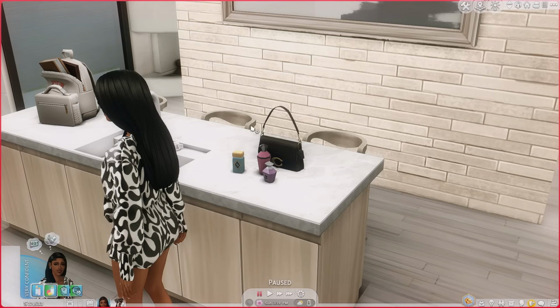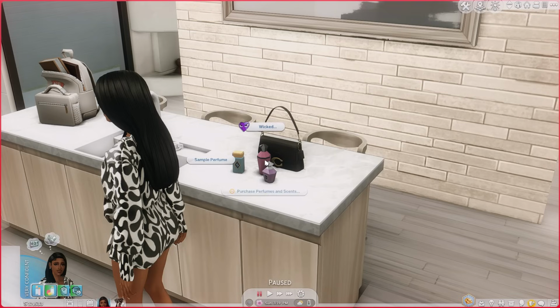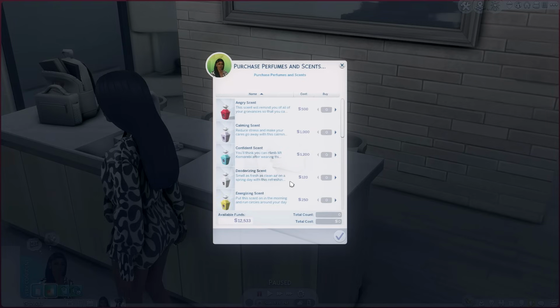Another pack that I would highly recommend with this is Get to Work, especially with any of the products that I've mentioned in today's video, because you're able to sell them in a retail store and your Sims are able to purchase them. And when your Sim's at the retail store, they can click on the display, they can sample the perfume, or they can purchase perfumes and scents. So we're gonna click on that. And as you can see here, you have different scents to choose from.